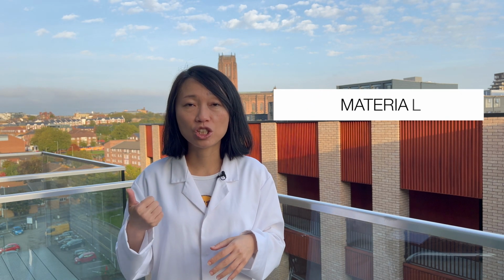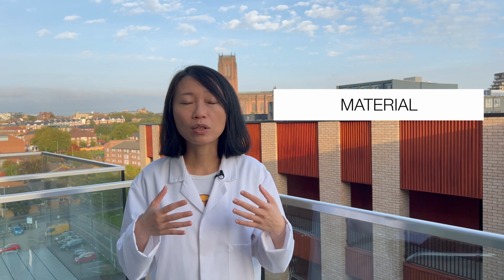Other attributes that are also important would be the material of your product. What is your product made of? Is it waterproof or water resistant? Add that into your attributes.